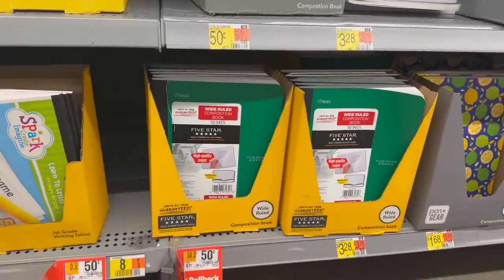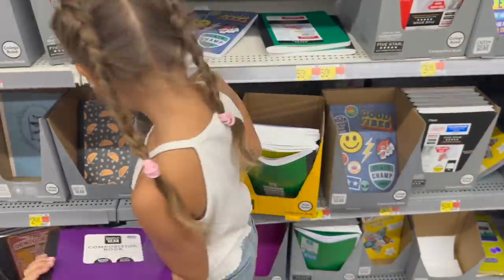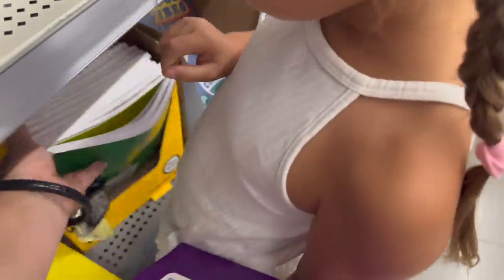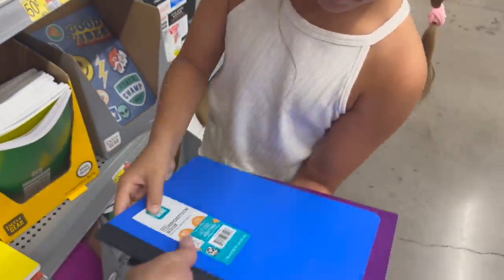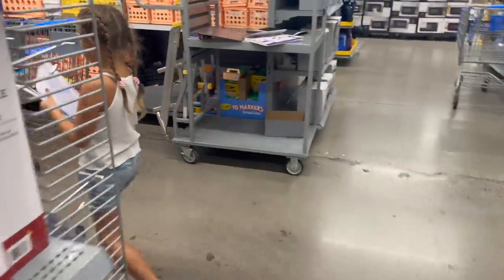Can I get this one? Not purple? You're going to need two of them. So get the yellow one too. I'm going to get the blue one. Blue? Okay. Let's make sure it's wide ruled. Okay, go put those in the cart. I got them. I chose blue.